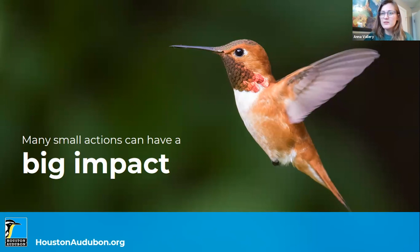Houston was certified as a Bird City last year, and all of these different impacts are on our to-do list for the next 3 years to keep working on, and to try to get more and more people on board, and more and more communities, buildings, and companies to start to think about how they could take these small steps to make a big impact for the 400-plus species that we can see in the Houston-Galveston area.